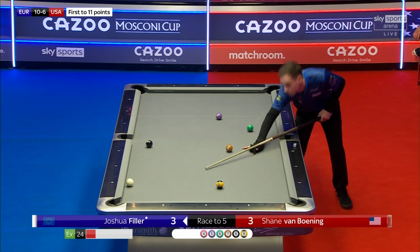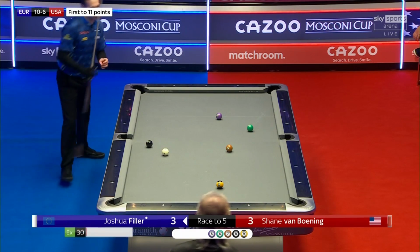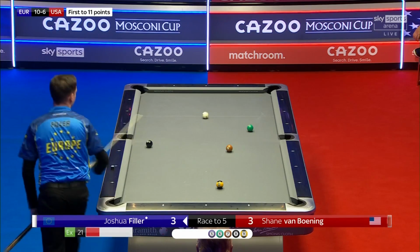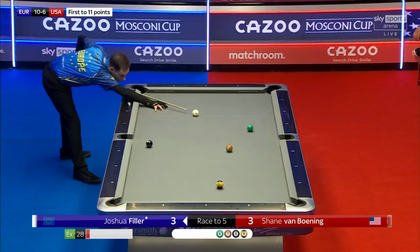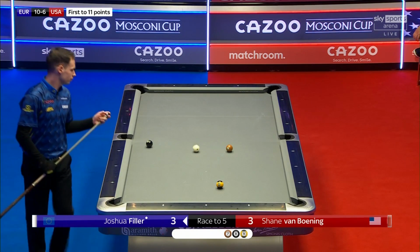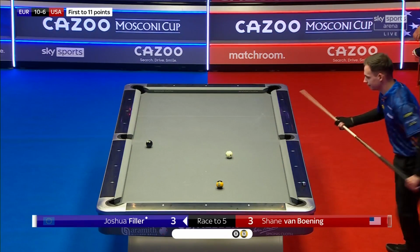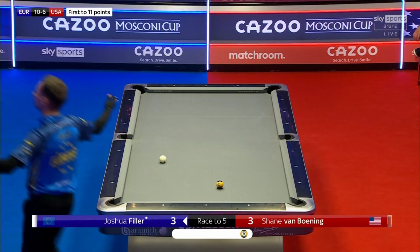Filler sensing the moment, sensing the urgency for Team Europe to get over this line. But don't be too quick. Play your normal rhythm. Don't speed up unduly. When some players are nervous, they go into their shell, play slower. He's the opposite. Ball's disappearing into the center of the pocket. That's a sign of a player that's in stroke, in sync. And this to put Team Europe on 4 rack wins with 1 to go.